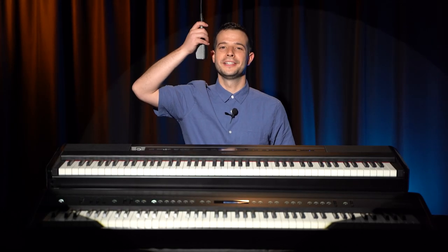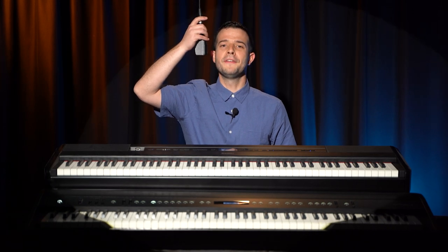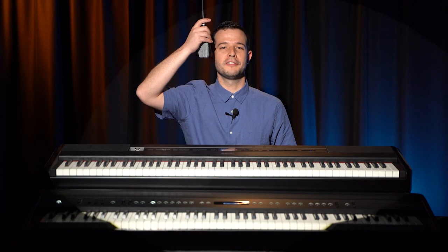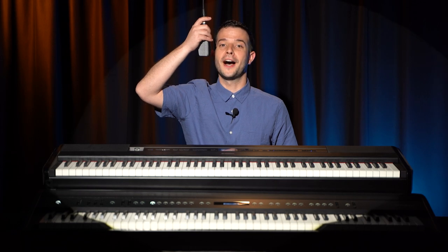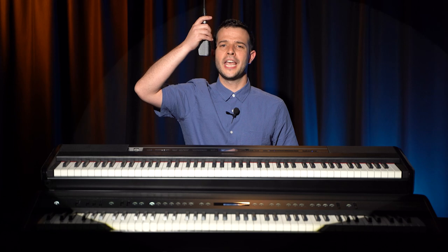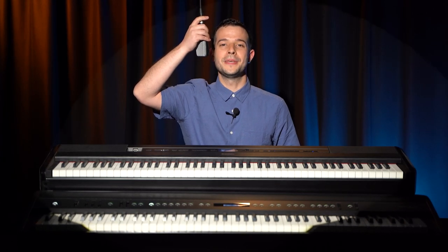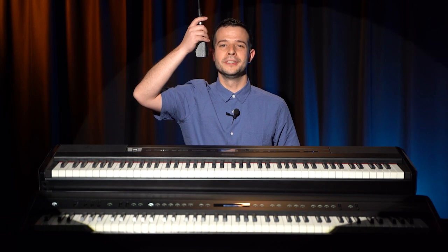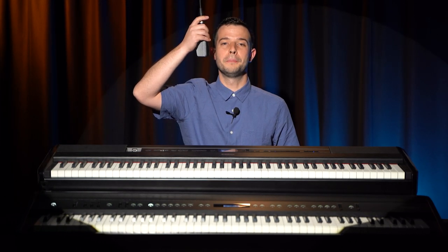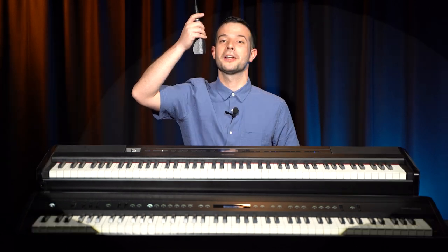Ladies and gentlemen, it is my extreme pleasure to introduce, coming in at a beefy 48 pounds, 40 watts of punching power, the P-515 from Team Yamaha. In the bottom of our table, the newcomer, the up-and-coming FP-90X from Team Roland. Coming in at 52 pounds and 60 watts of punching power with pure acoustic modeling.